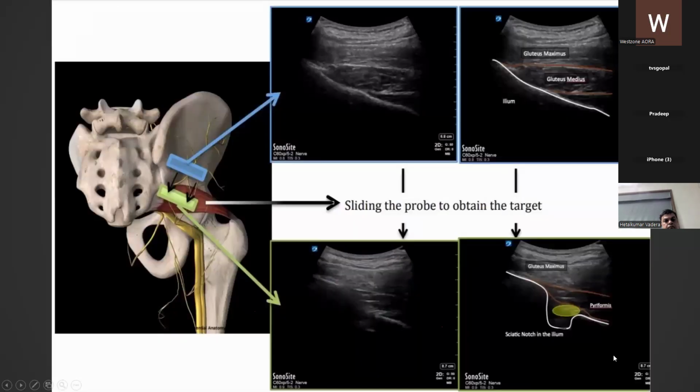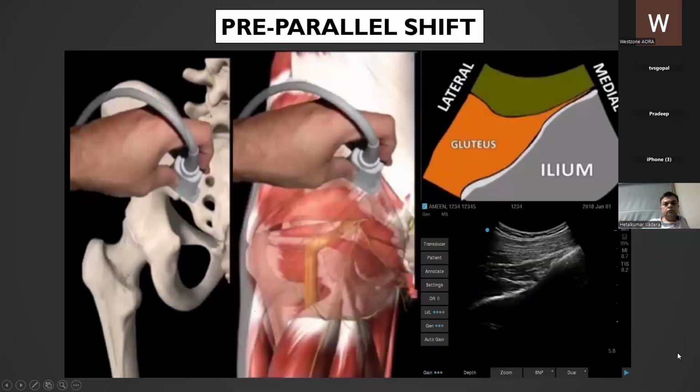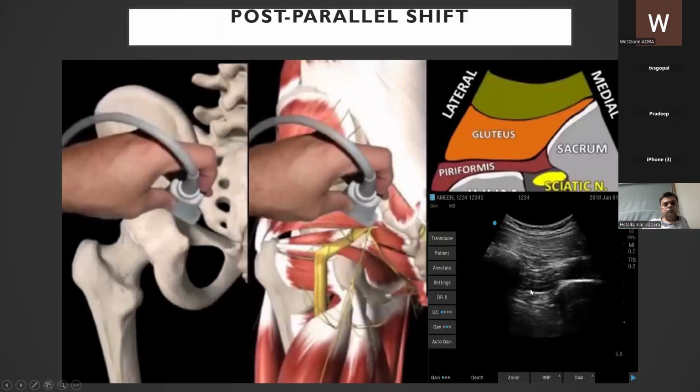So this is another representation of the same. This is prior to the parallel shift. You see a continuous uninterrupted line of bone. And when you do a parallel shift towards the sacrum, you see the break in the bone and the emerging sacral plexus. So this is pre-parallel shift, and this is post-parallel shift where you see this particular plexus.